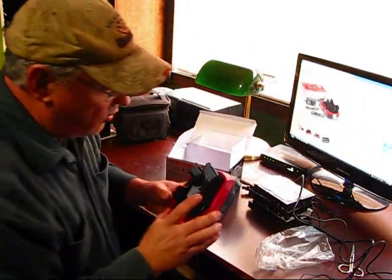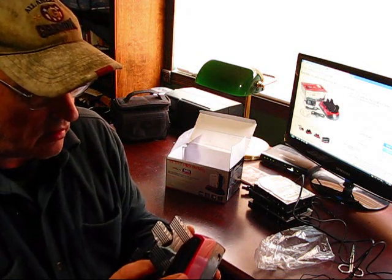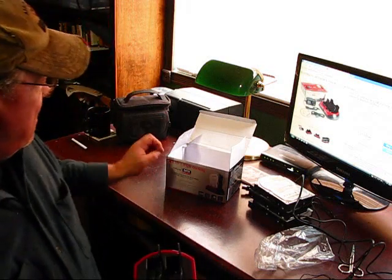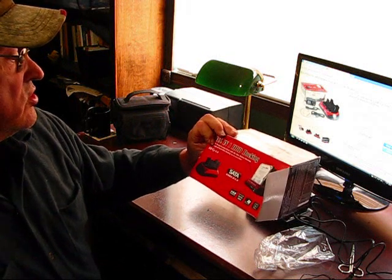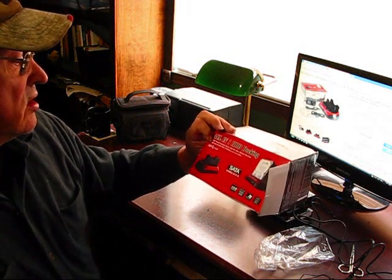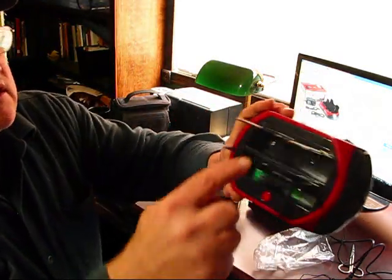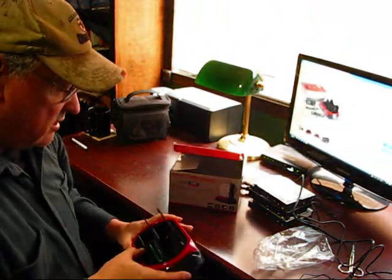Okay. So these are the docking bays. Oh, it takes 3 styles, all in one. Huh. So it takes SATA style in there, and it takes the IDE style right here, and that other style right there. See, so let's get this plugged in.